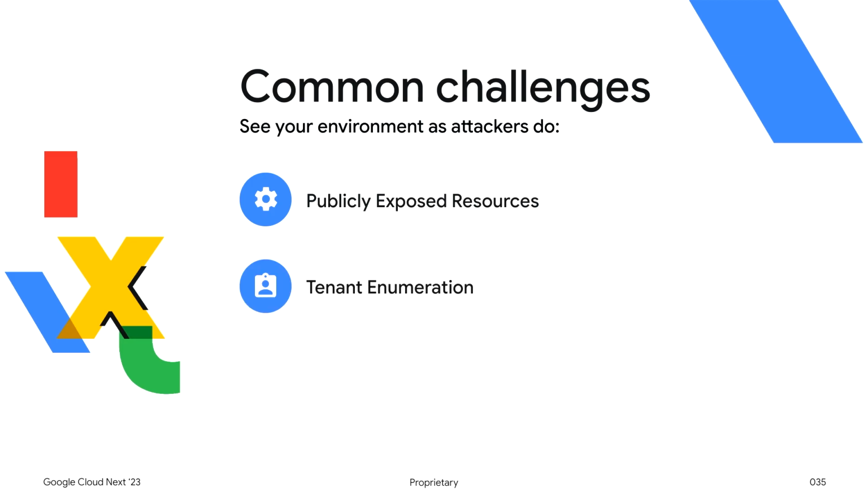The second piece is around tenant enumeration, in that attack surface can also include what an attacker can enumerate about your environment, things like the identities that exist within it, security configurations, settings, resource configurations, things like that. And then lastly, we're including keys and credentials as part of the attack surface, like long-lived service account keys and user credentials that can be mistakenly published to public code repositories, uploaded to SharePoint, uploaded to Google Drive, or other insecure locations like that. And we'll go through another IR example that covers those credentials as well.